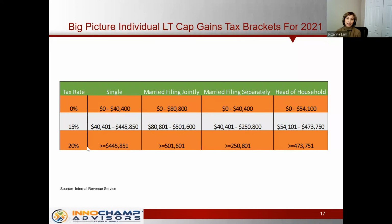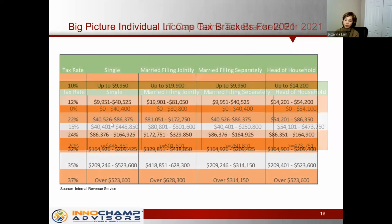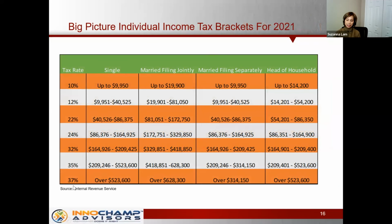Okay. So what does this tell you, ladies and gentlemen? What does this tell you? The highest capital gain tax rate is 20%, whereas the highest income tax rate is 37%. Now you understand why Mr. Warren Buffett actually pays less in taxes than his secretary, right?